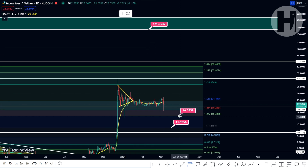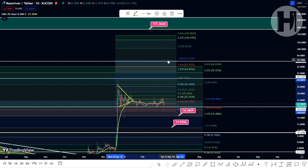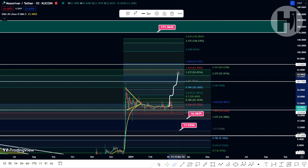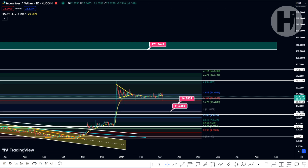We can even set up a separate Fibonacci retracement level here, just like this. And we would be looking at $73.70 as our next technical target after we break past this local top at $43.60. Only after that would we be looking at $73 as our technical target, but that's in the distant future, hopefully. Now let's switch over to the weekly chart.